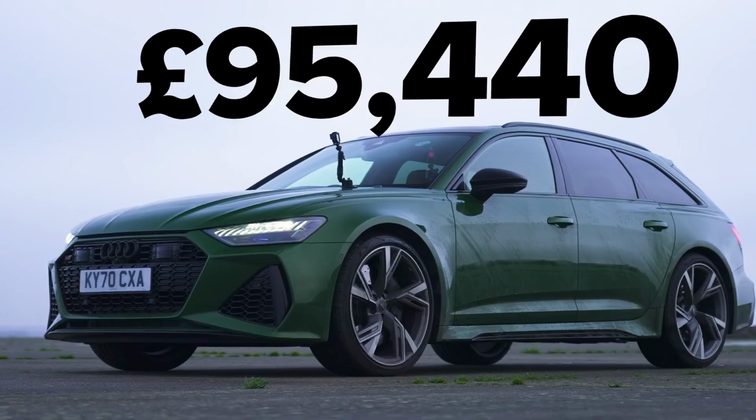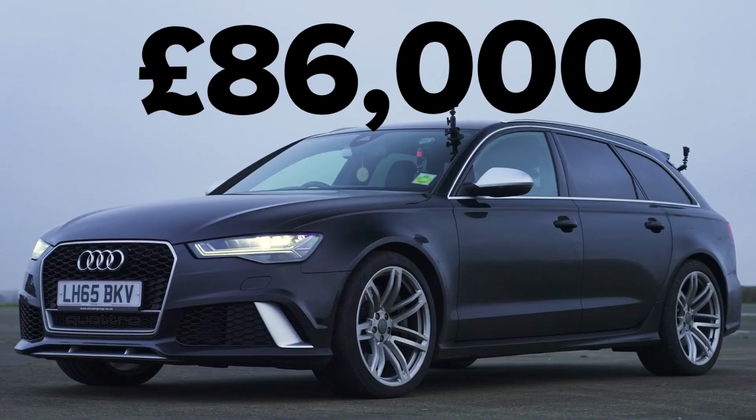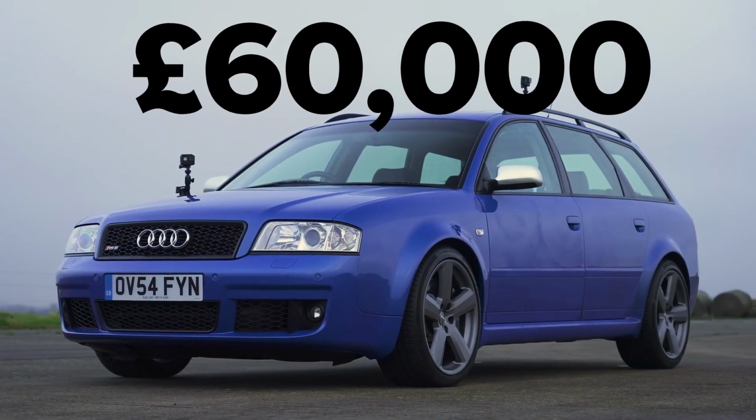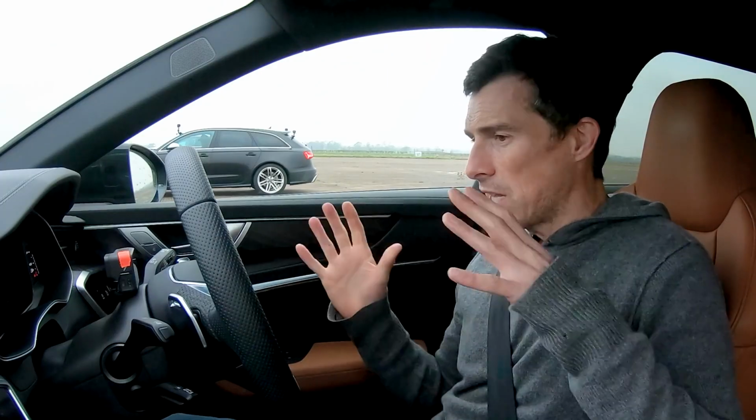As for the prices, well, the C8 version of the RS6 starts from £95,000. That C7 performance, that was £86,000. The C6 was £80,000, and the old C5, back in the day, £60,000. Bit of a bargain, really. It's going to be interesting to see how all of this plays out in this video.